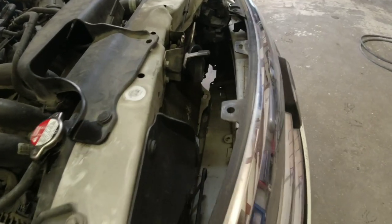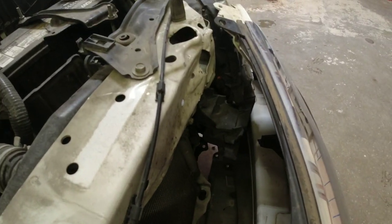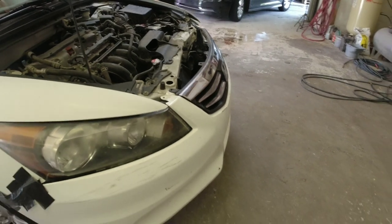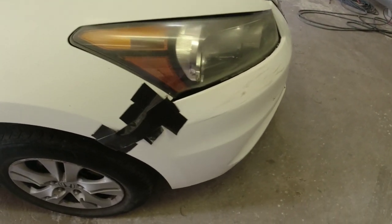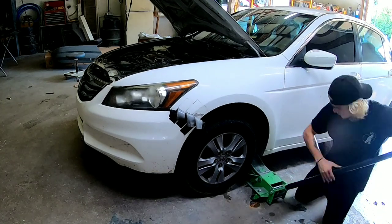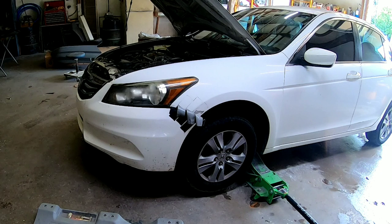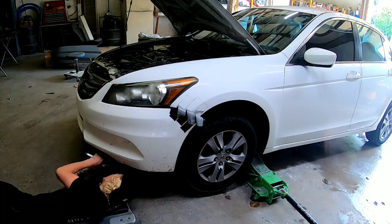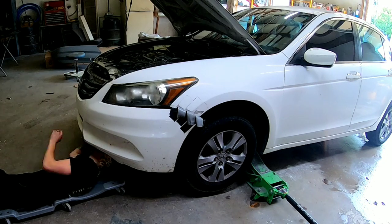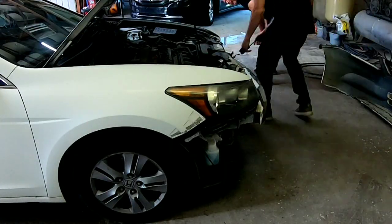The original estimate had this radiator support being repaired, which I took one look at it and thought, this needs to be replaced. So I immediately called the adjuster, had them come out to take another look and write a supplement. With the adjuster coming out tomorrow to take a look for any additional damage, we're going to take the bumper off of this, tear it apart so we can inspect it further and make sure everything gets on this next estimate.